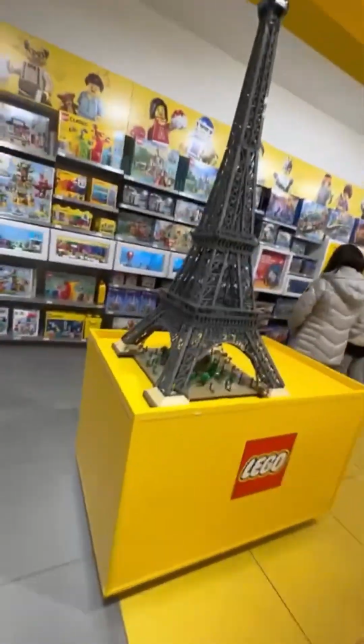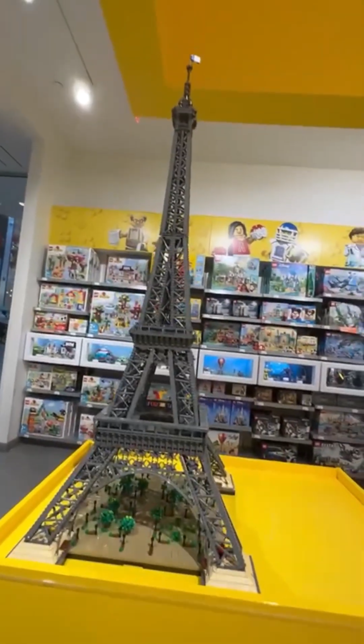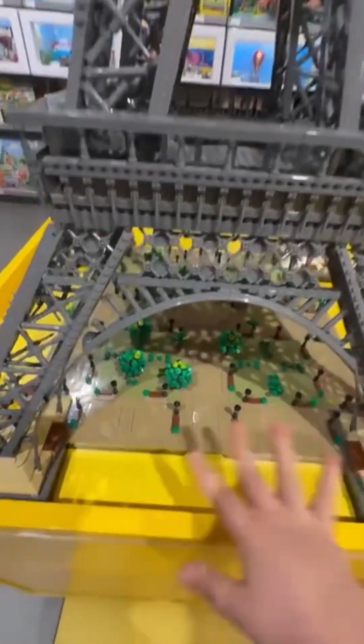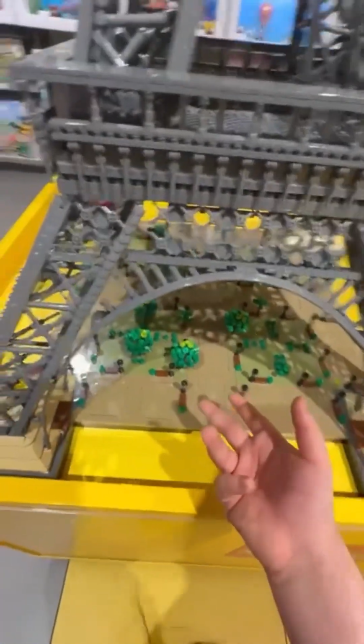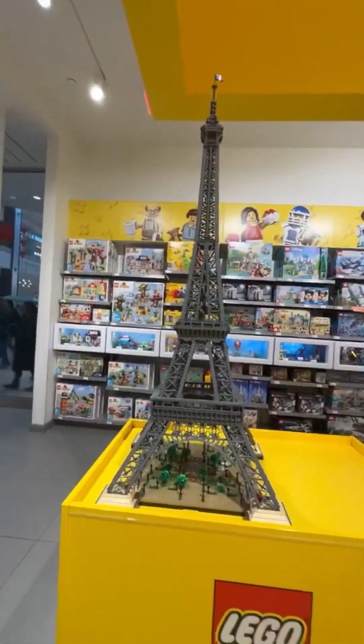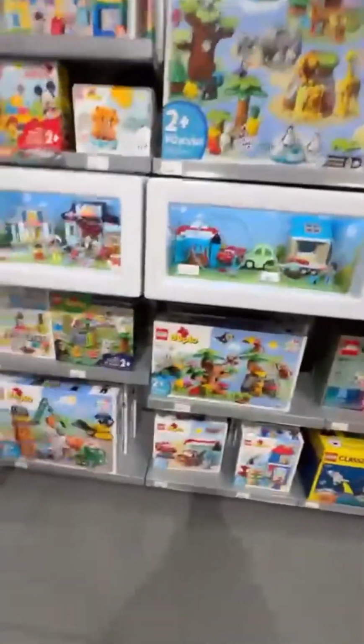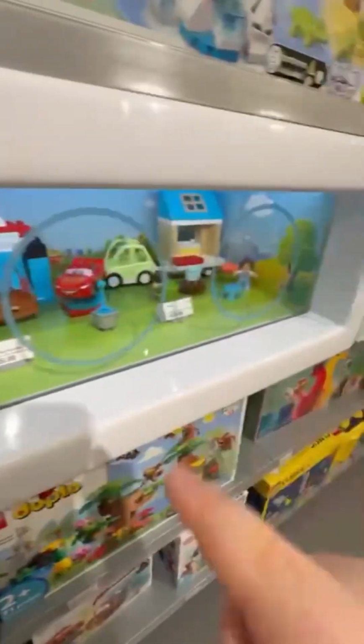I really like this Eiffel Tower. Design, it really looks cool. So yeah. Probably should put like Lego people over here. And yeah. Really cool. Recommend buying. Also, you could buy other stuff. Like these mini stuff. They are really cute, I think. I'm gonna buy some.